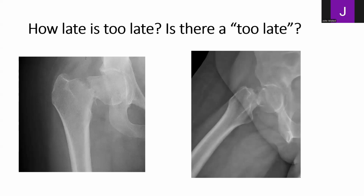It sort of begs the question as to whether or not there's any late which is too late. And I guess the answer to that largely boils down to whether or not you have access to arthroplasty options. So if you have good arthroplasty options in your hospital, then there may be a too late where you move to arthroplasty rather than fixing the patients. For many of you who don't have access to arthroplasty or whose patients can't afford arthroplasty, then certainly fixing these, even at a late date, may be your only option. And you can get a pretty good result on these if you tackle them appropriately.